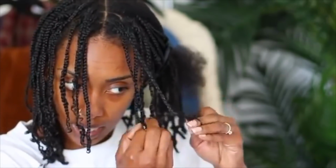Mini braids take quite a bit of time to install, and I mean quite a bit of time. You can expect to probably spend anywhere from 5 to 8, 9 hours installing them, and this is just a general estimate of what I've gotten from other people. It didn't take me as long as it does some other people, but again, it depends on the length and the density of your hair and just your overall skill with braiding, but the process is much longer than it is for installing mini twists. So if you don't have time, that may not be the best choice of hairstyle.